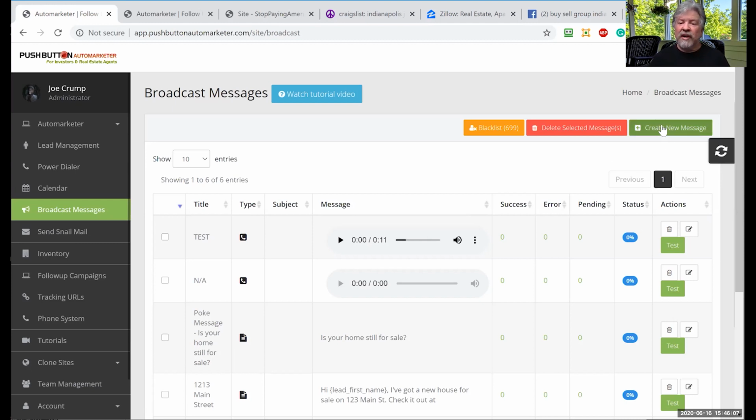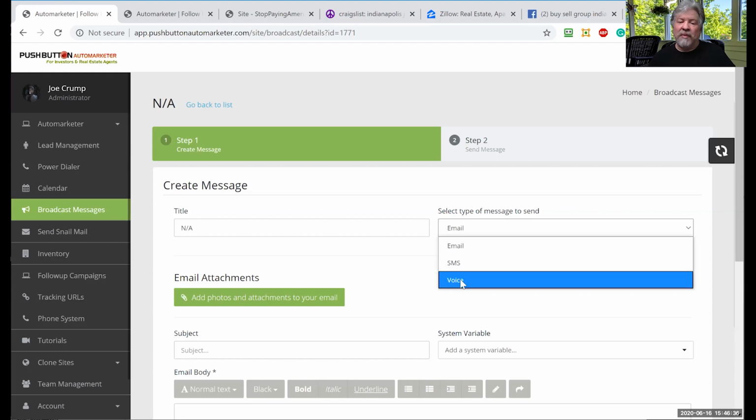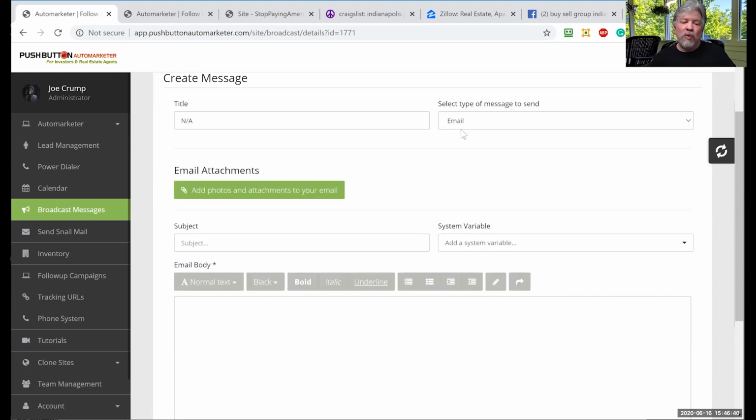And you can see here, you can create a new message. And once I want to create a new message, I can give that message a title, and then I can decide, do I want to send out email, text message, or voice message to be able to do a broadcast to? And depending on which one I pick, it'll give me the options of what I need to do next.